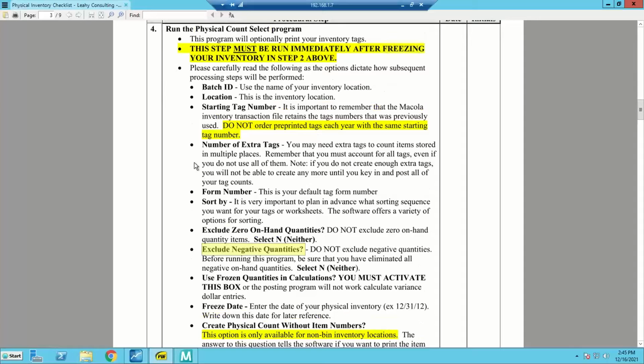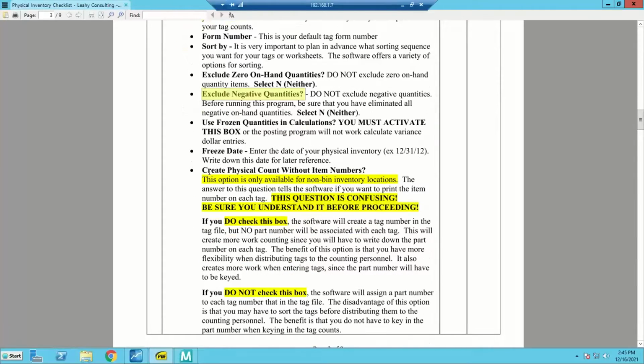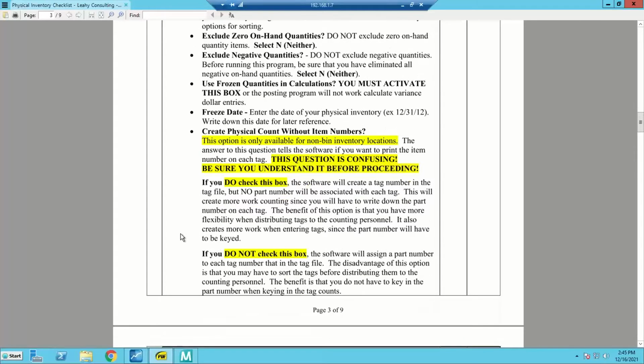So again, this is something you want to practice. This is something that is tedious. This down here, create physical counts without tag numbers. Well, what does that mean? Well, you have to read this, and it explains. So today's not the day. We could talk about just this one checkbox for half an hour, but the idea is that you should be reading this and practicing.